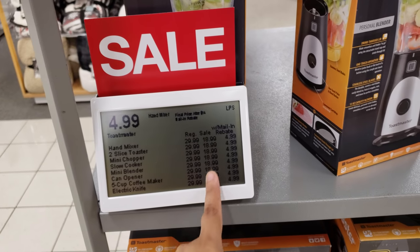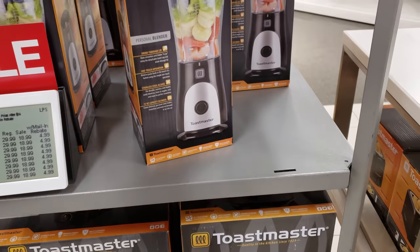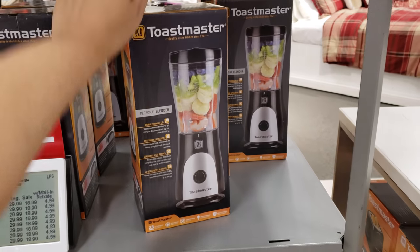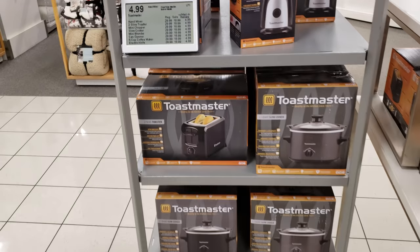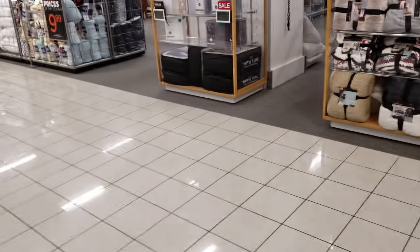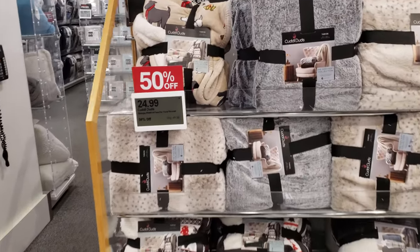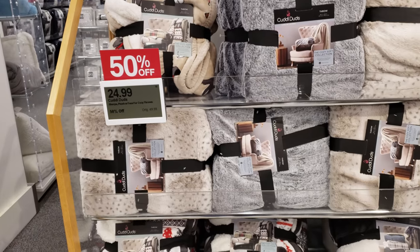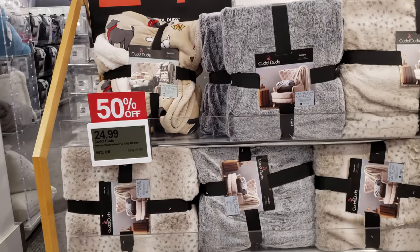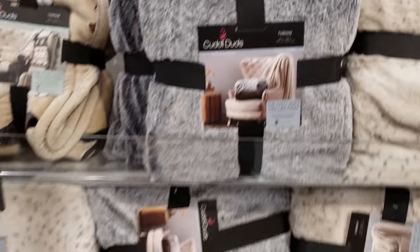$4.99. Oh look, with mail-in rebate. I don't like those rebates, but this is good for like a college kid if you have a small kitchen. Look at that slow cooker. That's cute. What do they got? $25. It says 50% off. Oh, so the original price was $50. Half off is $25. They're actually very soft.